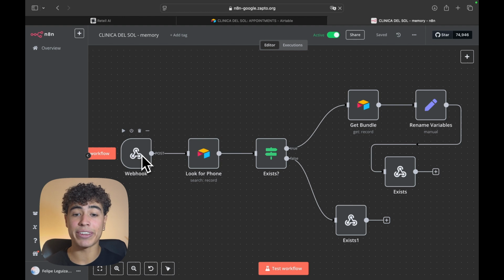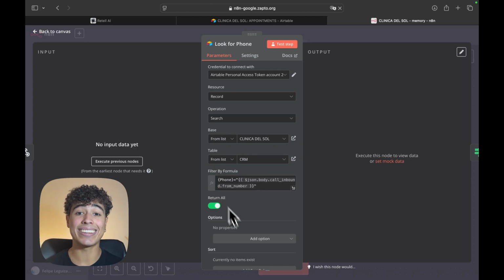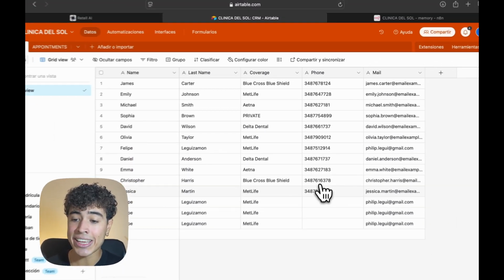Now coming back to the first automation, the one that will give memory to the agent, we got the following. Just as the agent in Retell AI is receiving a call, Retell AI will send the information of the user that is calling, like the phone number and some other information, right into the webhook. So what we are doing here is passing that information to a search node in Airtable. And in this node, we're simply looking for the phone number of the user that is calling the agent in the database, in the CRM table. So we are looking at this column.